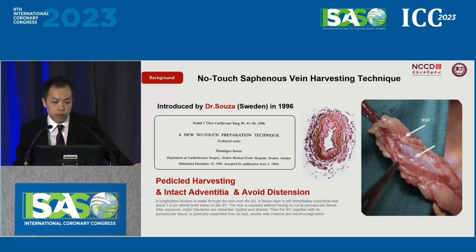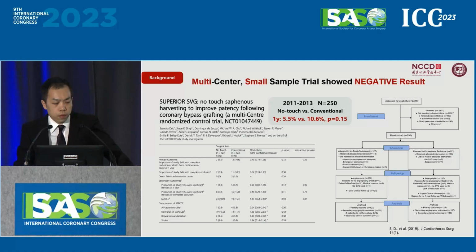So that is why Dr. Sauder started this technique in 1996, featured by petticoat harvesting to protect the adventitia and to avoid distension. Dr. Sauder performed a successful longitudinal small sample trial showing that the no-touch vein can successfully reduce vein graft failure. However, a multi-center trial, because of a small sample, did not show a significant difference.